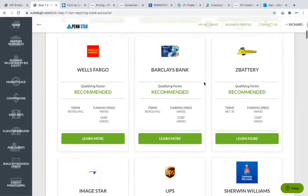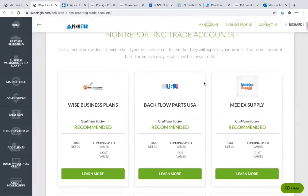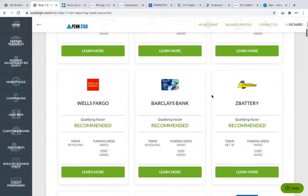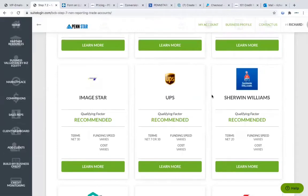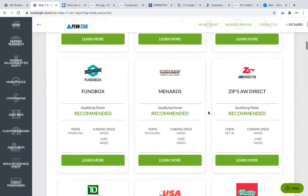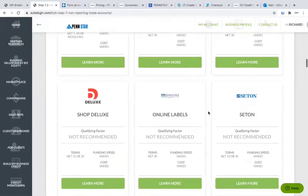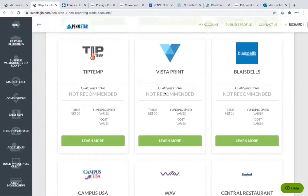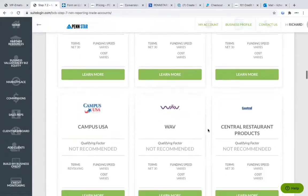See, I didn't even put the first tier accounts in, but these are still recommended accounts that you can get. If you go through the process and you get all the way to tier 4, and then you do these accounts, you'll have a lot more to lean on in terms of getting approved. But you can still get approved for some of these without even having your first account. See, some of these are not recommended. Vistaprint, until you have some accounts.